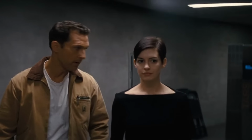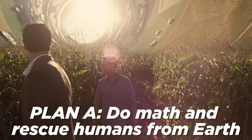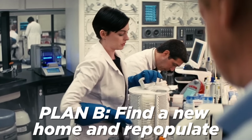Cooper meets Amelia Brand, named after Amelia Earhart. Her father, Professor Brand, explains how Earth is doomed, and he explains their plans to save humanity. Plan A, solve the gravity equations to harness gravity and turn the centrifuge into a space station that could sustain life off-planet, and Plan B, to send these astronauts out to find a new world to populate using human embryos.